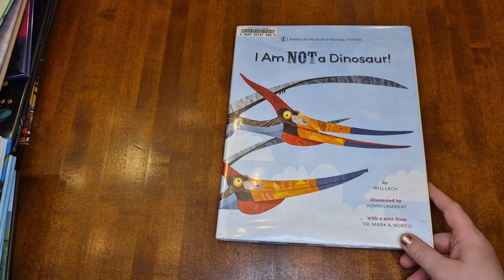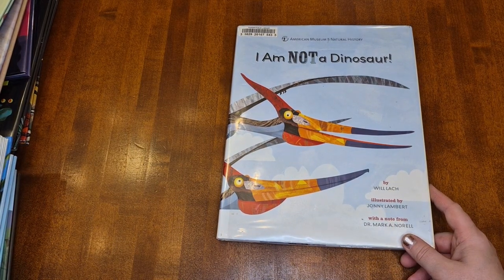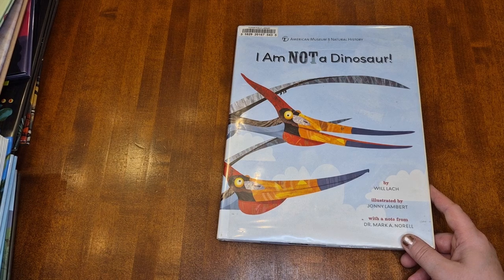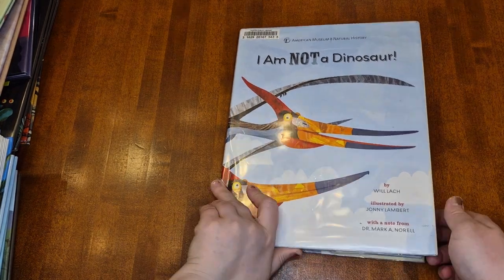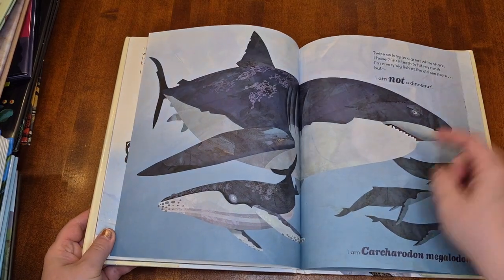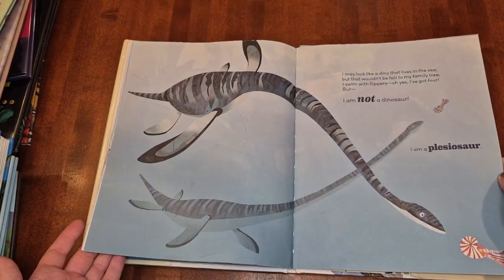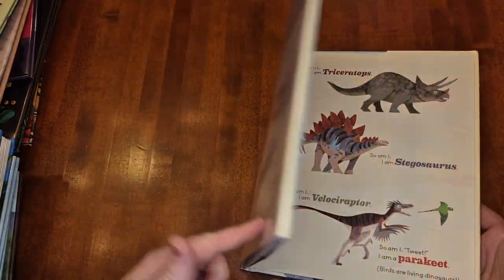Oh, this next book my son really liked. It's called I Am Not a Dinosaur. He gets irritated sometimes when things that are not dinosaurs but are also prehistoric get lumped in with dinosaurs. So he really appreciated this book. It just goes through little rhymes about each creature, and then it ends with "I'm not a dinosaur, I'm" whatever they are. So this one was fun as well.